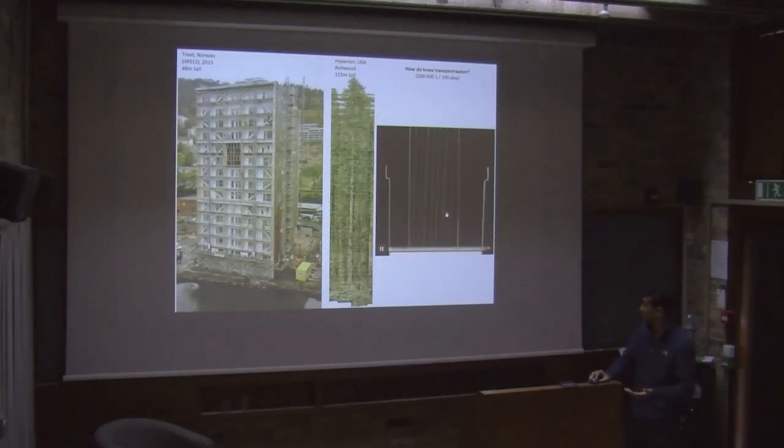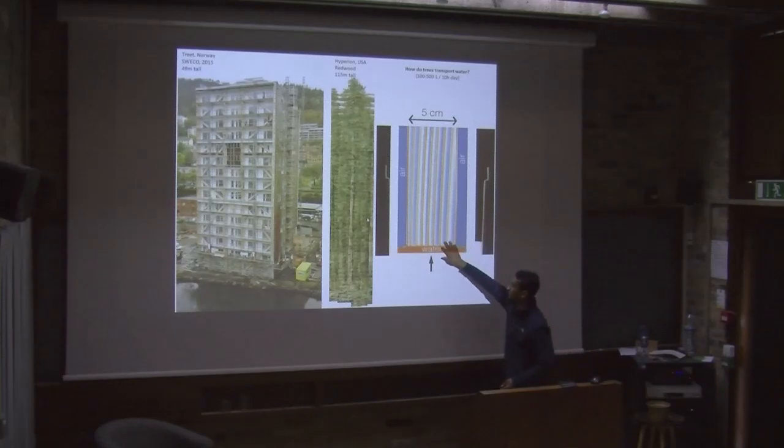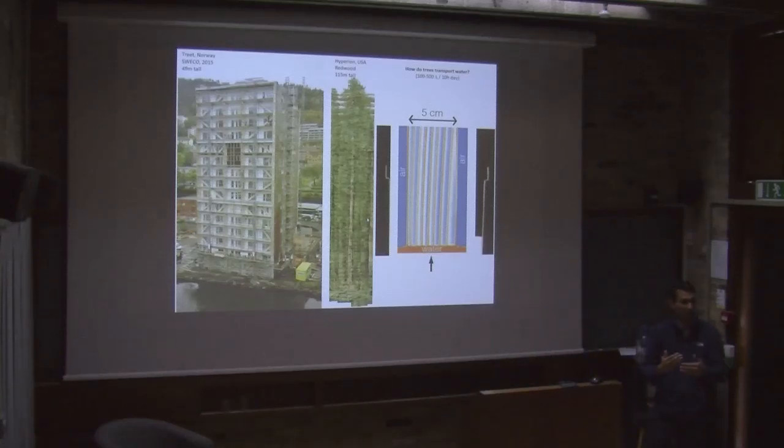Through these experiments, we can get quite nice images, and we see that the water actually flows in the early and late wood interface. So the interface between the summer growth and the winter growth, where you have larger porosity channels, big lumen sections which take up nutrients and water.